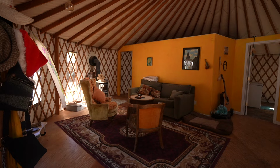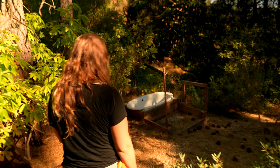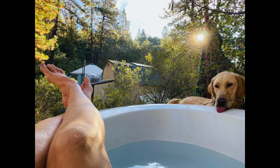So that's it for all the inside spaces and all of the yurts here on the property. I have one more really special place I'd love to show you. It's outside. So this is one of my favorite places here on the land. This is an outdoor bathtub that I piped in from the hot water heater. It's just such a beautiful space to have a relaxing bath and be outside in nature, especially at nighttime when you get to see all the stars in the sky.